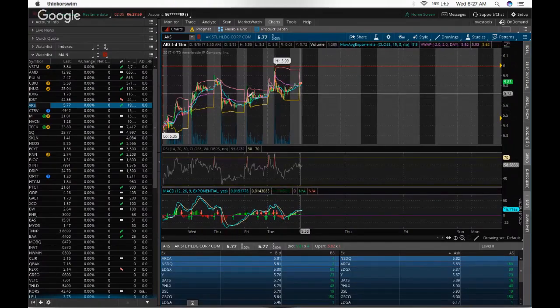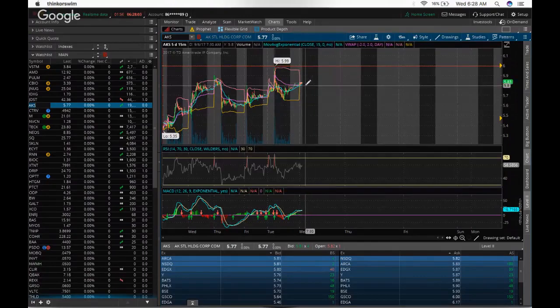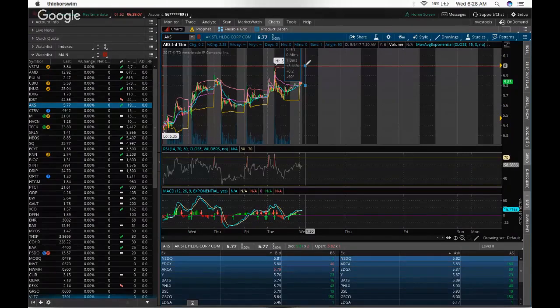AKS, the reason that I see potential in this one is it's been seeing consistent growth, has an overall resistance at $6, and is still trending up. Therefore, I think it does have the potential to hit $6. Again, that's 3.44% potential for profit. I'm simply going to keep my eyes on this one.